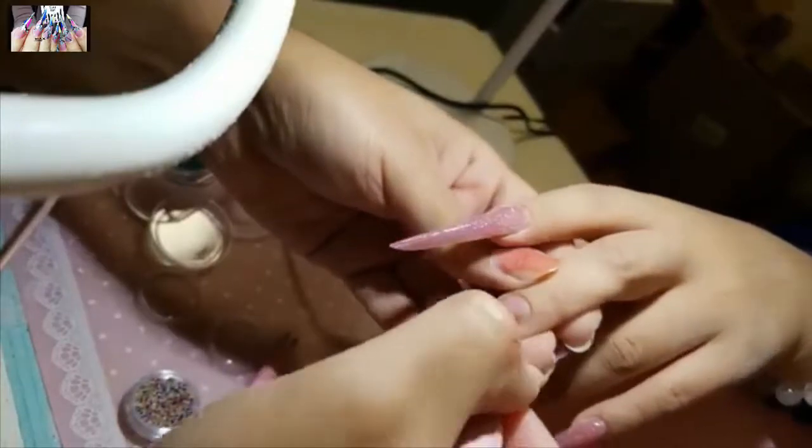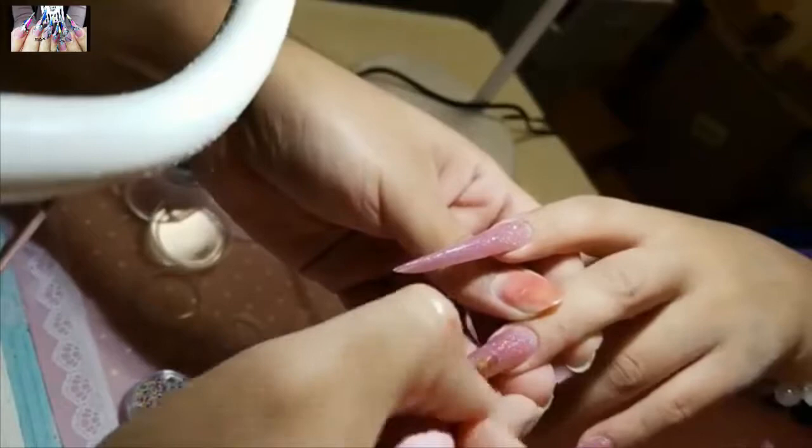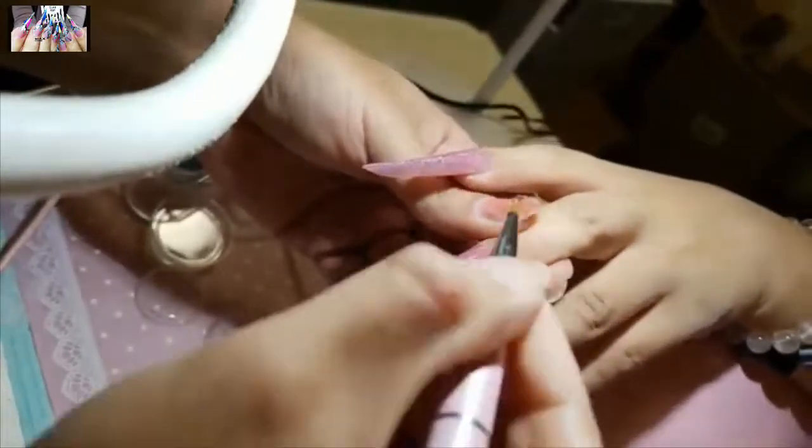So take your gummy gel, apply, apply, apply wherever you want your diamond. And remember, if you want big diamonds, get more gummy.